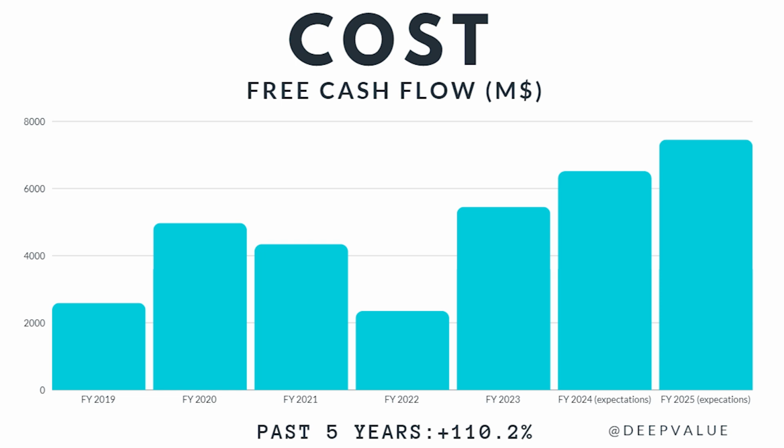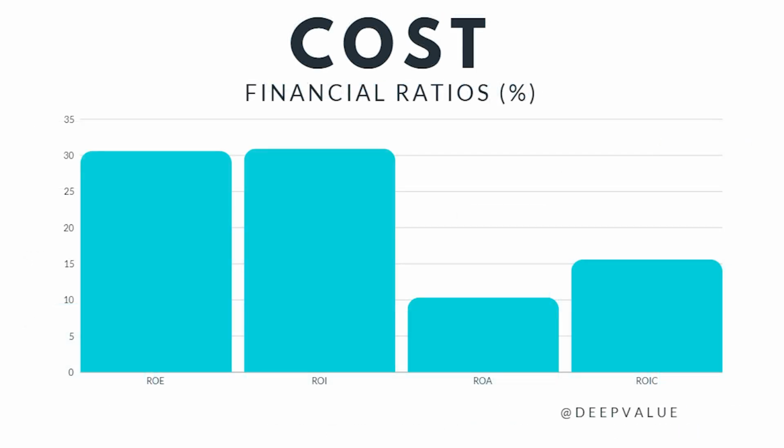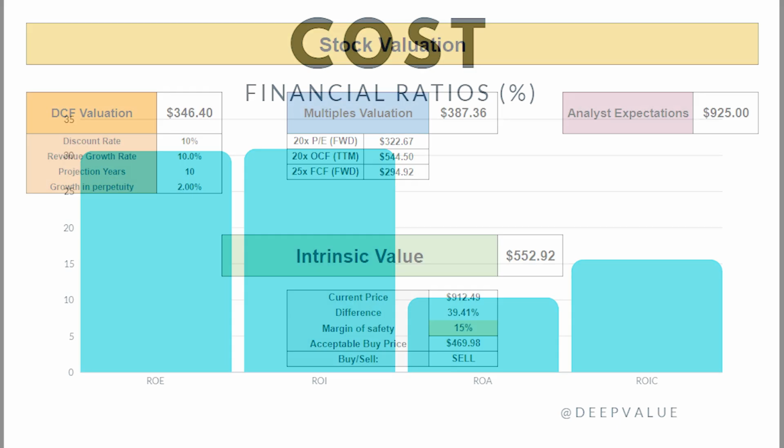Moving forward, let's look at the return metrics to see how well the company is utilizing the resources. The return on equity is 30.6%. The return on investment is 30.94%. The return on assets is 10.36%, both indicating how efficiently the company is generating returns from its investments and assets. Additionally, the return on invested capital stands at 15.6%, a crucial metric for understanding the effectiveness of the company's capital allocation.